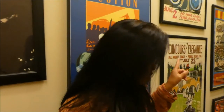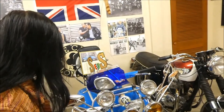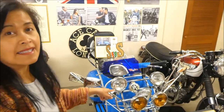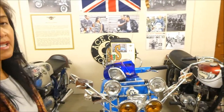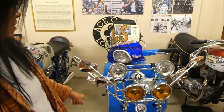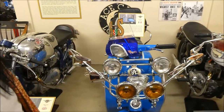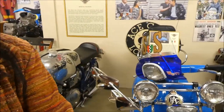We're gonna go downstairs and take a look at their collection, but look at all these vintage posters behind me. Very interesting. I like this one behind me, this one that says, it's a 1965 Vespa. Look at all the lights on there. Pretty amazing. I mean, look at all the mirrors. I don't know if they've added that, but look at this. It's amazing.